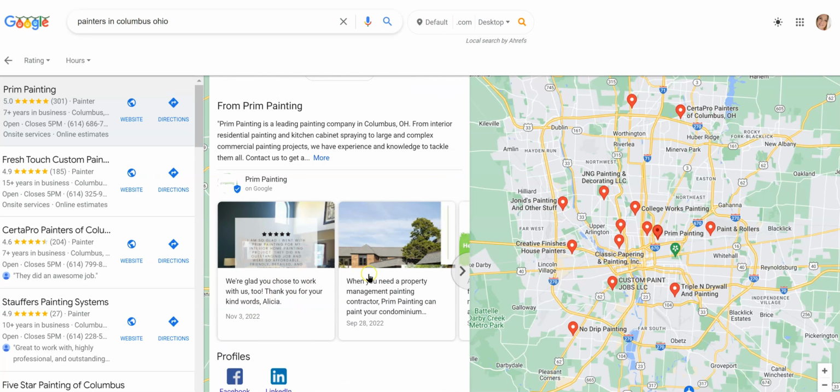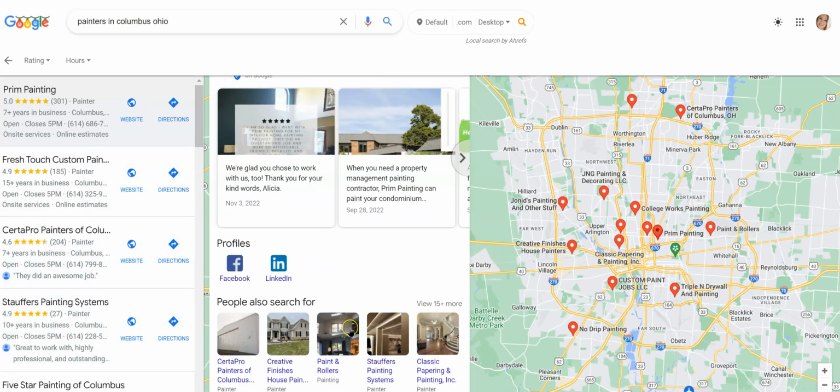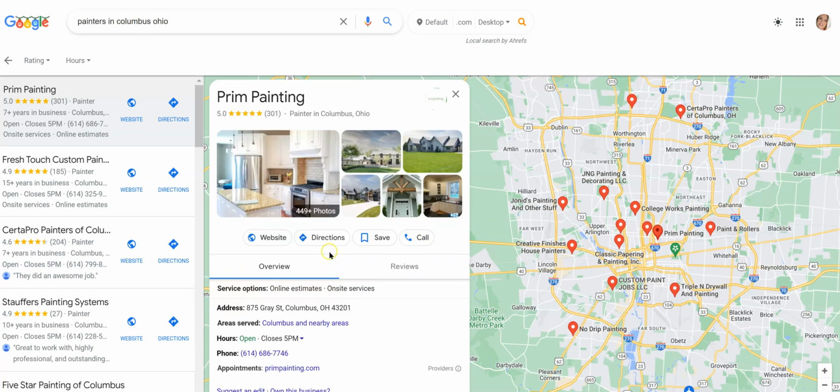This business here is a perfect example. Not all businesses take advantage of this, but just like you can post on Facebook, you can post on your Google business page. What that does is drive traffic to the page or the profile. And Google loves traffic. So the more traffic you have, the higher up you're going to get pushed into the map pack here. Other than that, that's about it as far as Google business pages go.